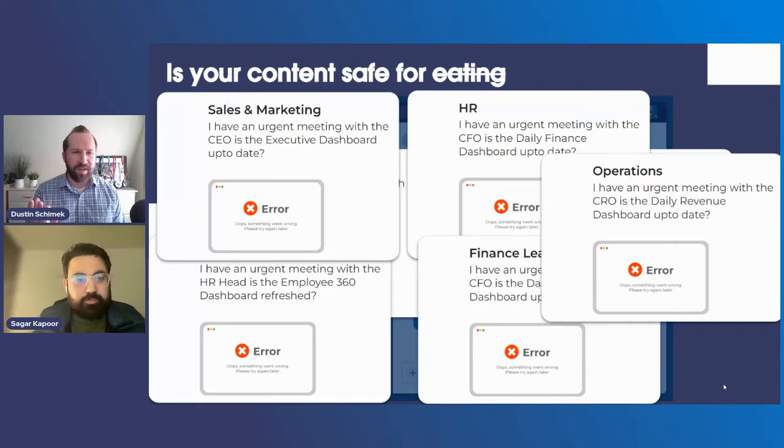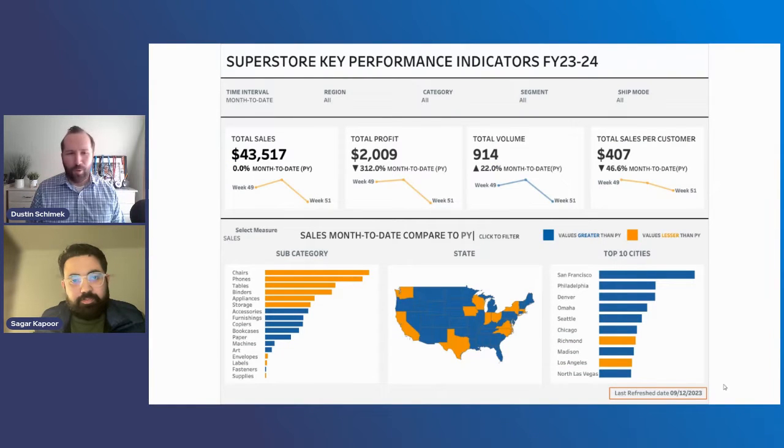I'm curious for folks that are listening, have you gotten messages like this? Have you gotten phone calls from folks that say, hey, is this up to date? Or is this accurate? Did you refresh this? When was this last updated? You go back to Cigar's point about the lower right corner there. It's kind of small, right? Don't know if you could see it, but the last refresh date. I think we've all used this hack method to put that on dashboards.